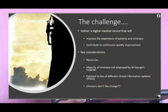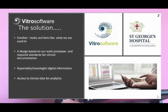I put down the bottom, clinicians don't like change. When I talk about clinicians, I mean all clinical staff, and I don't actually believe that. I think we're changing all the time, and it's just what the change is and how it's implemented that is usually the issue. So the solution: we ended up choosing Vitro Software.